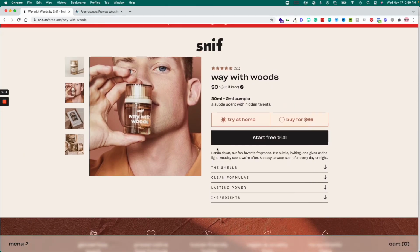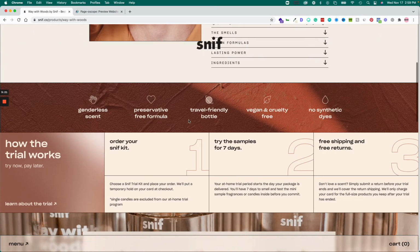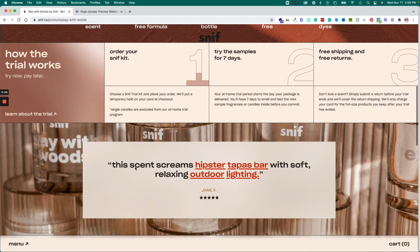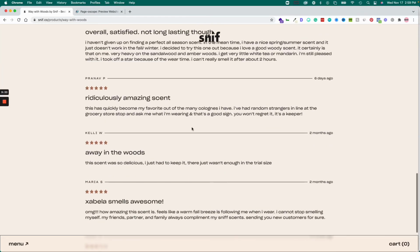I love how clean this above the fold section looks. And once again, love these. I love this section here. So just reinforcing the product benefits, reinforcing everything about the trial. You have a highlighted testimonial, which is just awesome. I love that. And then you have the reviews.